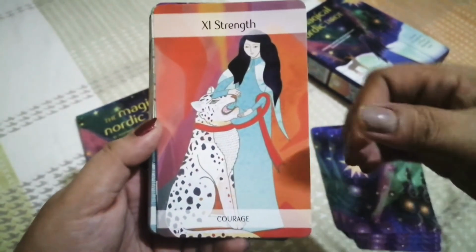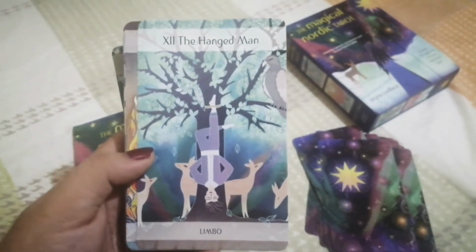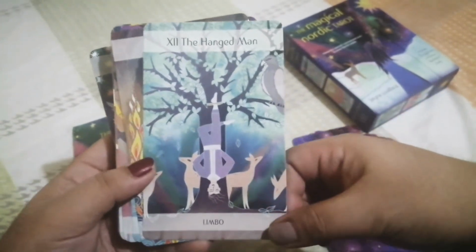Strength card, then we have the Hangman. This is what I always do. Yep, a calming look. So this is perfect for me. Limbo.